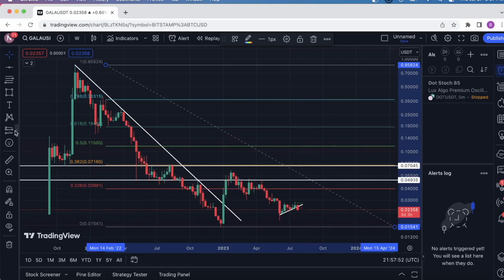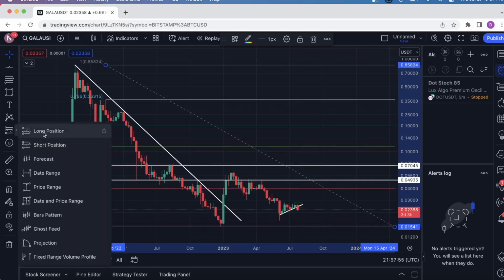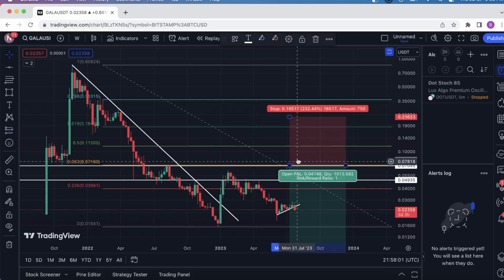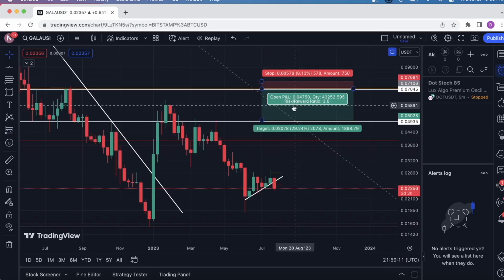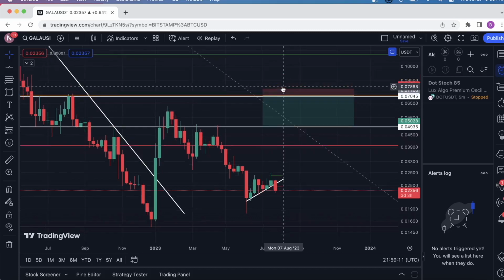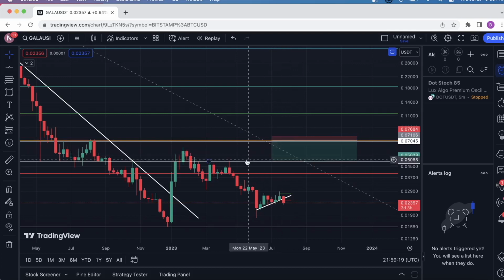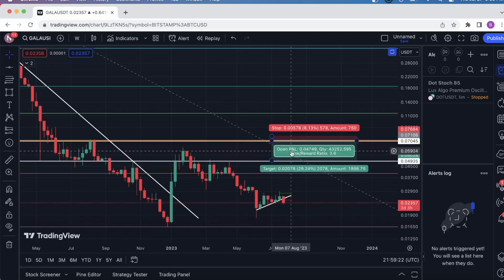So I'm just going to see what that would look like. So if I entered a short, say the price came up here and it started showing some bearish signs, maybe a doji candle or something like that, bearish divergence. All right, so I marked up a potential short position. I placed my stop loss just above here, this level of potential resistance, and my take profit would theoretically be down here at this previous resistance flip support.